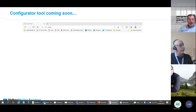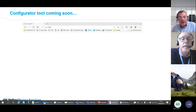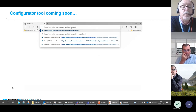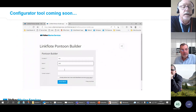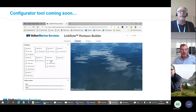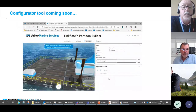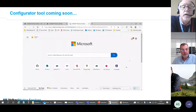Okay, next slide, please, Natalie. We're in the process of developing a configuration tool, which will be available through the web page in the next few weeks. This configurator tool will allow people to look at the standard arrangements for different types of equipment. So if you wanted to float a 70-ton crane, it would show you what you would need to float a 70-ton crane. It can also be used to build your own pontoon and add various bits and pieces of equipment onto the deck layout.